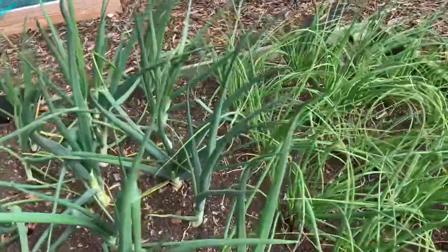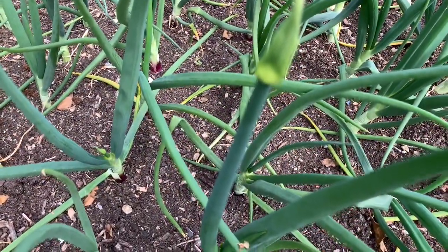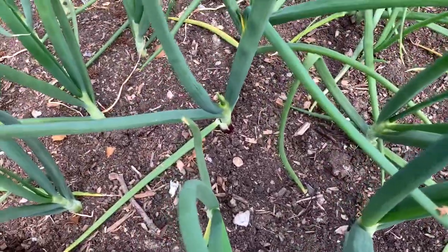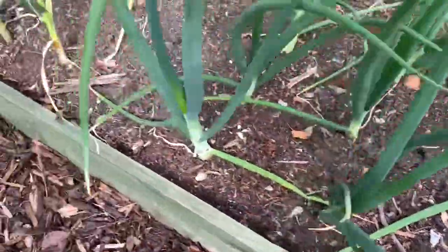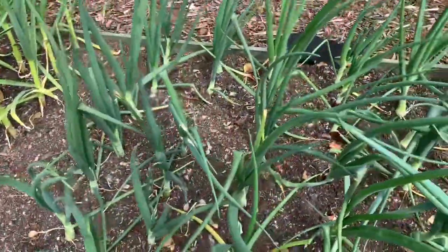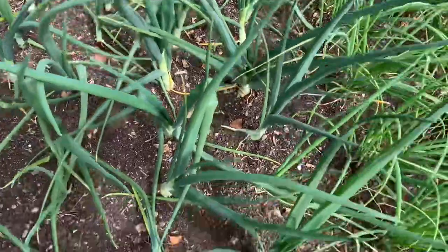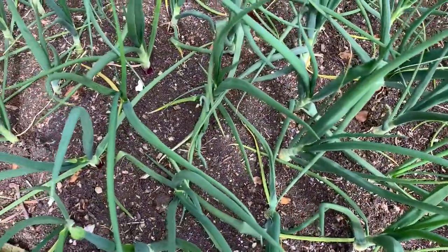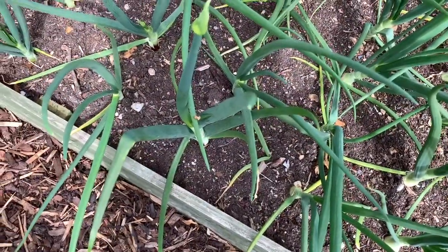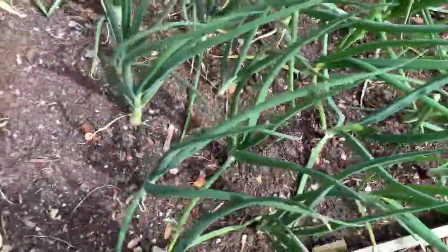But you can never get away from the fact of the onion going to seed. I've got three going to seed: two red ones, that one there and the one next to it, and one white one there. The rest don't look as though there's any signs, and they are starting to just bulb up a little bit. But onions going to seed, you just can't seem to get away from them. I'll pull them now because they won't come to anything. They'll just go hollow. So I'll pull them and use them in the kitchen.